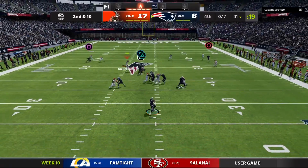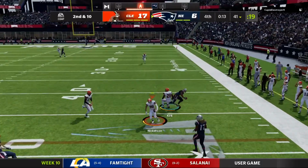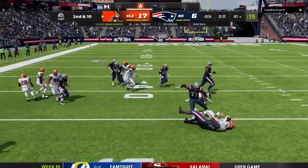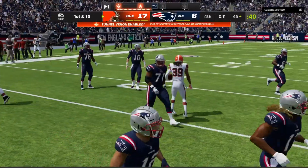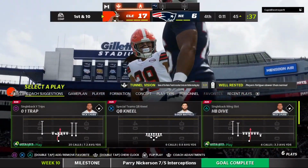Jones. Escaping the pressure right. And this is intercepted, and that should do it. Picked off at the 47, and he returns it into enemy territory down to the 45-yard line. A young quarterback, Charles, rolling to his right.